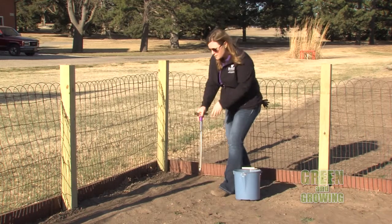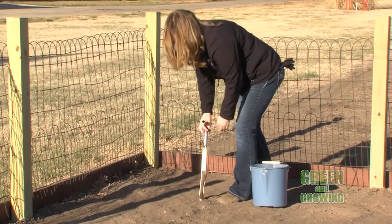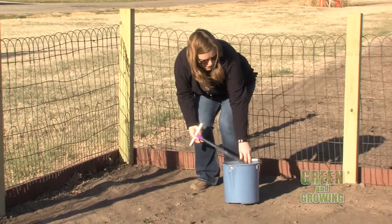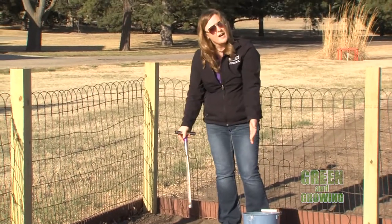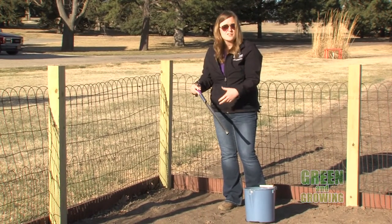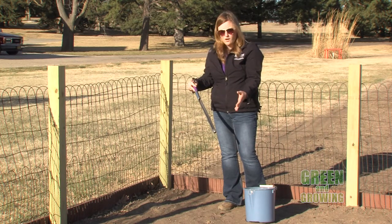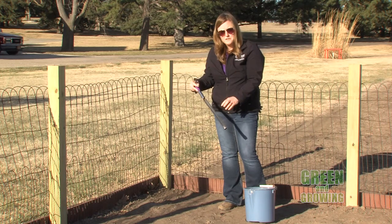So in a garden situation, you want to go about 6 to 8 inches deep, and then take your sample. After you get that sample, just put it in a bucket. Now the soil's pretty dry. If it were a little bit wet, or if you have really sticky clay soil, and you're using a probe, you can actually spray it with WD-40. It's not going to affect the soil test at all. That's a trick that farmers use when they're soil sampling fields, and you can certainly do that in your garden as well.